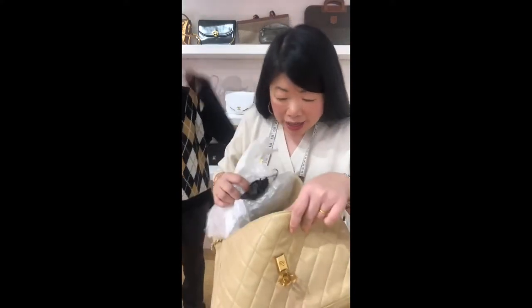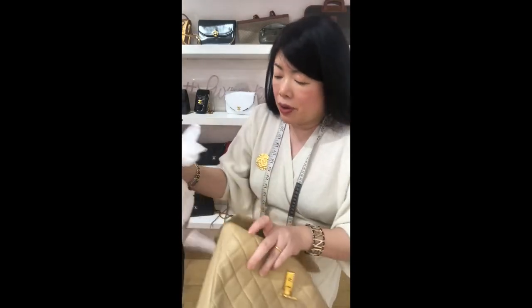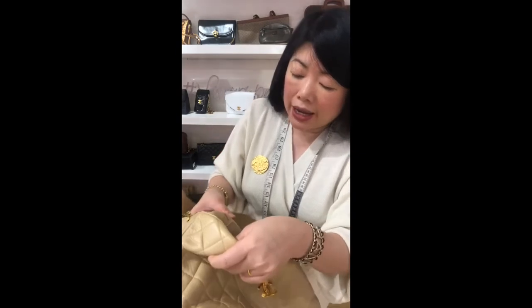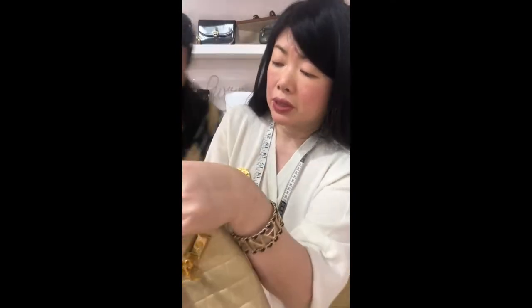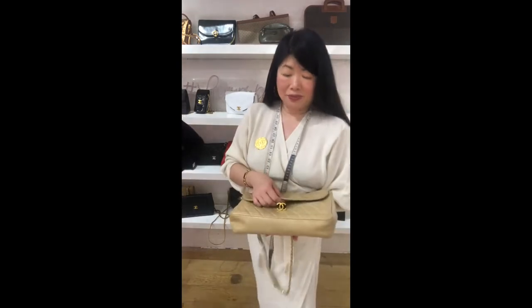So, yeah. It does have a serial sticker. I'll just show you. It is slightly worn, the serial sticker. This is a very early piece. This is a 3 series from 1986 to 88. Amazing. So 1986 to 88. It only comes with the serial sticker.